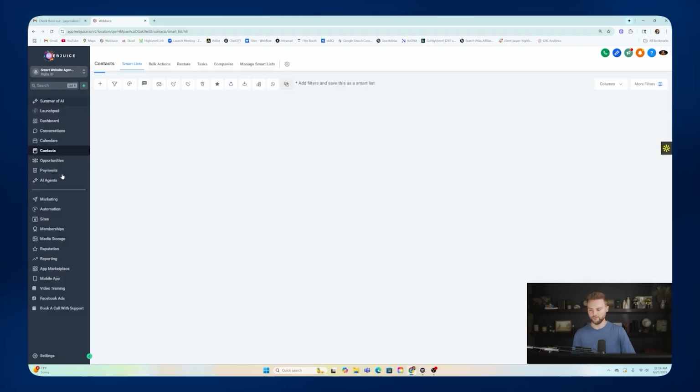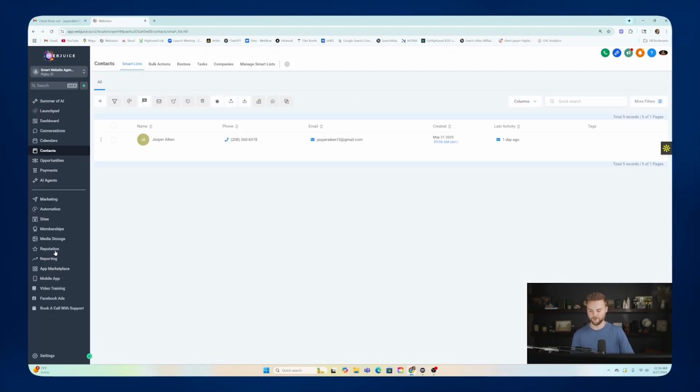You can just turn them off, and they will actually disappear when your client logs in from this left column over here. And so you can limit features and basically just give them a limited version of the software. You don't need to tell them that those are even features in the first place. They don't know what they don't know, and so you can just hide those features from them so they don't have access to them.